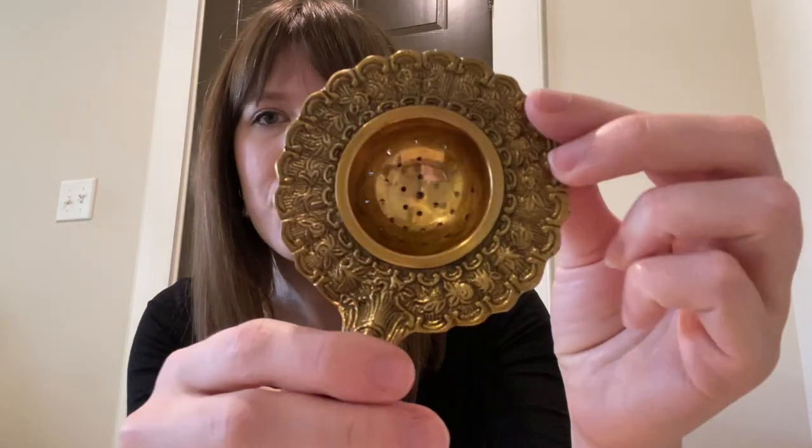Most of them are from Orchard House, but a couple of them were just from some gift shops, and most of them are kind of like tea related. So the first one is this adorable little brass tea strainer. This was just in a gift shop and I just thought the detail was so pretty, so I'll definitely enjoy using this and adding it to my tea things collection.